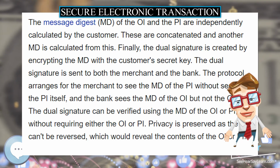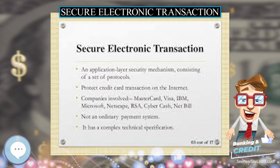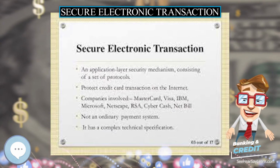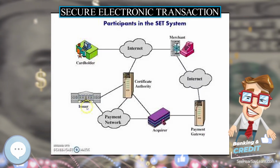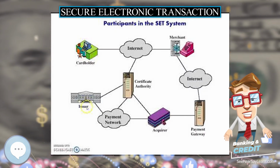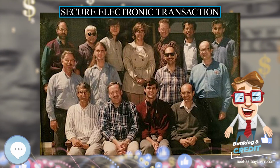How it works. Both cardholders and merchants must register with the CA, Certificate Authority, first, before they can buy or sell on the Internet. Once registration is done, cardholder and merchant can start to do transactions, which involve 9 basic steps in this protocol, which is simplified.